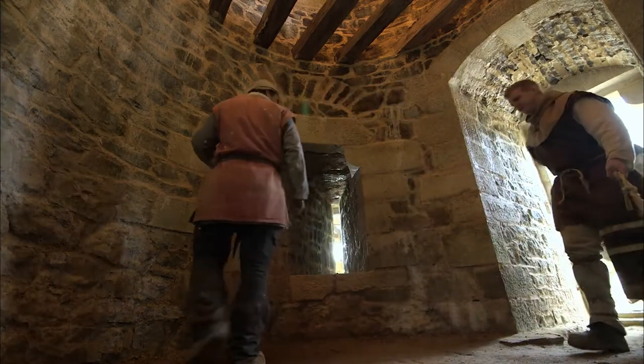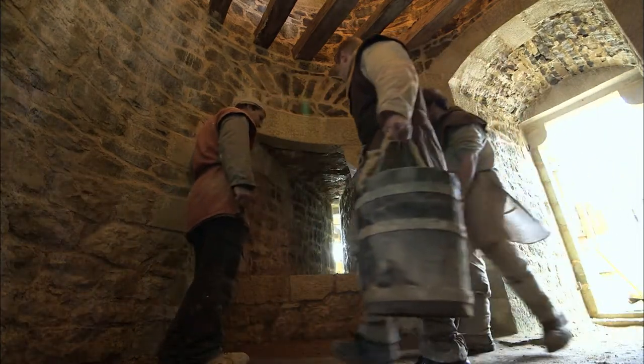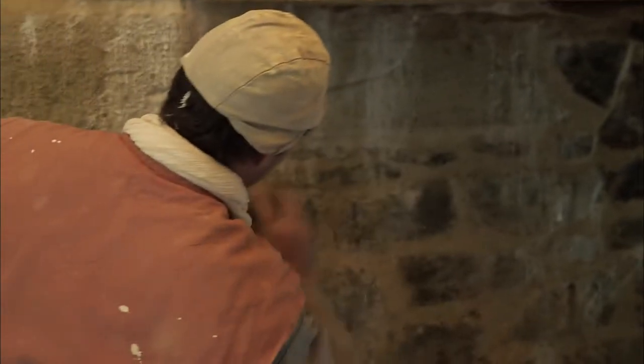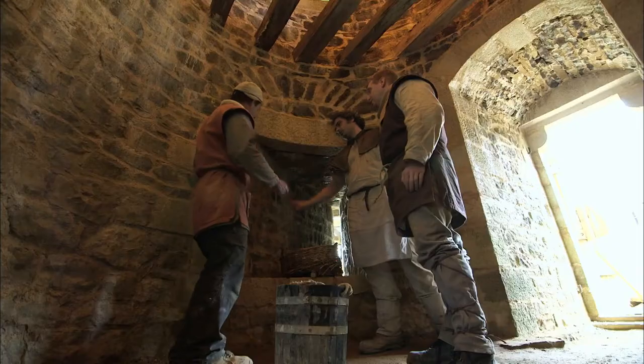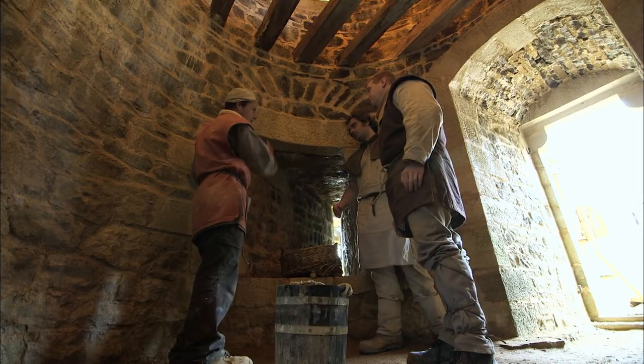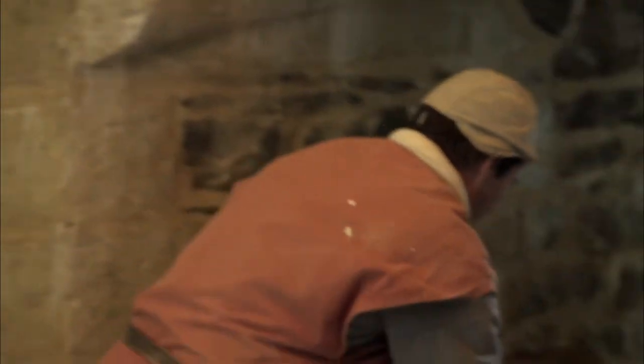Cozy workspace. Fabrice demonstrates how a medieval wall is rendered. Put some water. We're not drenching it, though, are we? Just dampening the stone. If you don't put water, the mortar just won't stick. Right. OK.